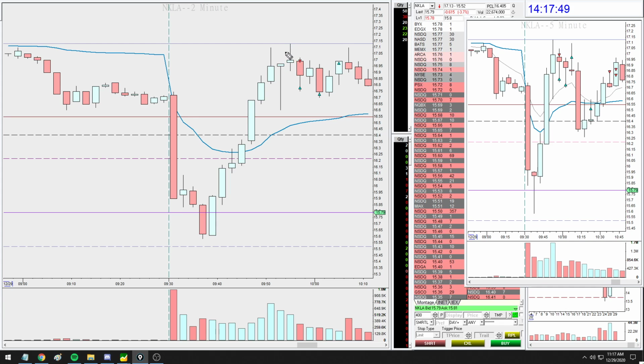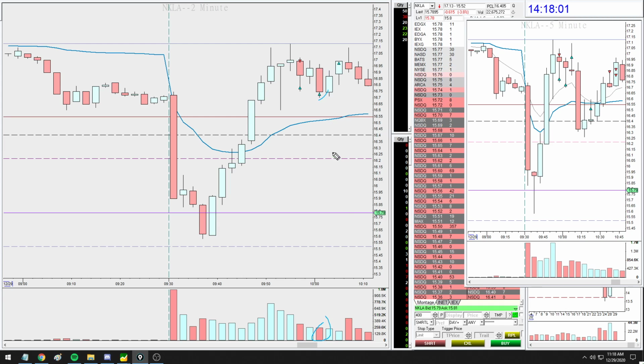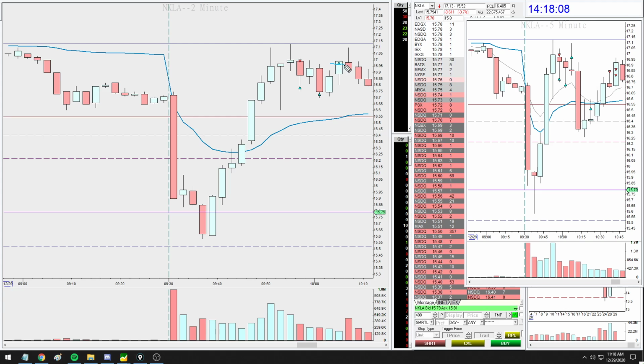Okay, so I decided to go short with a tight stop. Partial, after this partial, I moved my stop to break even. I moved it back up over 17 because I felt like we were going to go. But after this candle with low volume, I feel like there really wasn't that much bearish sentiment. Probably should have gotten all out here. Okay, I got all out at break even.